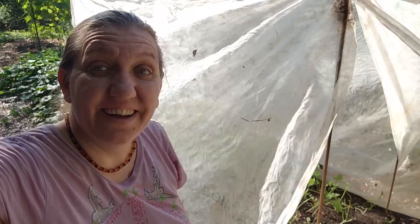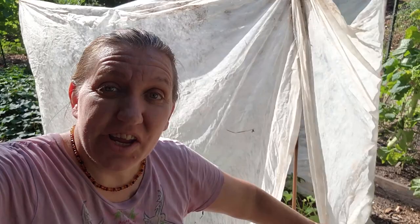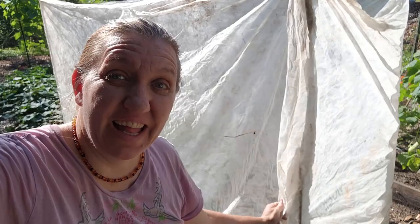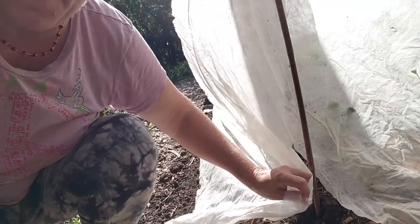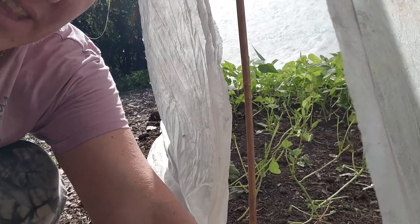Wow, it's kind of like these pieces of fencing that I have been using to protect my garden were meant to be. Again, we have the perfect length to go all the way around this bed, and it matches up perfectly. So what I'm going to do now is put some ground staples to hold the fabric down and close this up. But I'm going to know that this is the area where I can go in to harvest my green beans.